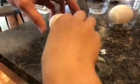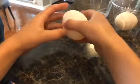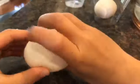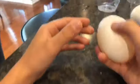And of course, if you drop this really, really high, it's going to look like a big raw egg on the counter. So don't do that. But let's see if we can. I don't know how to get into your phone here. Just trying to turn on a flashlight.